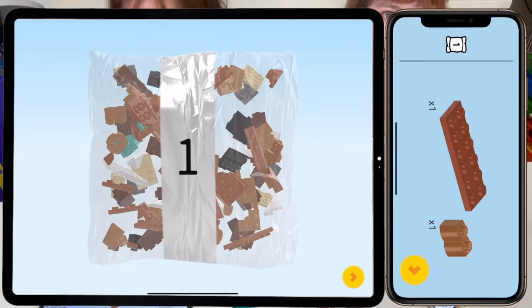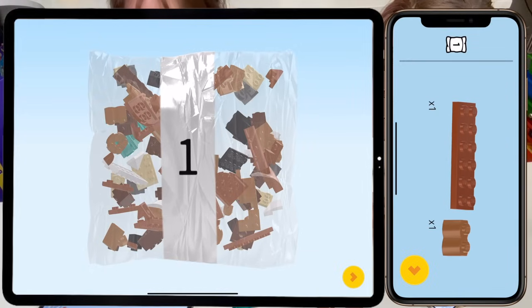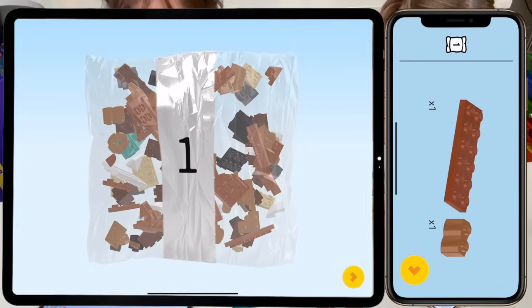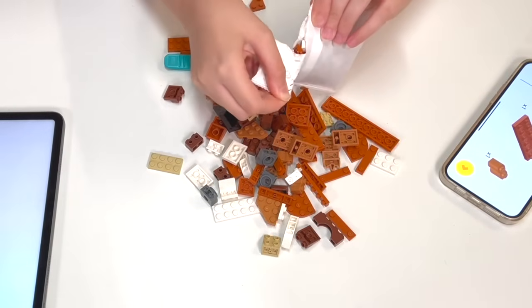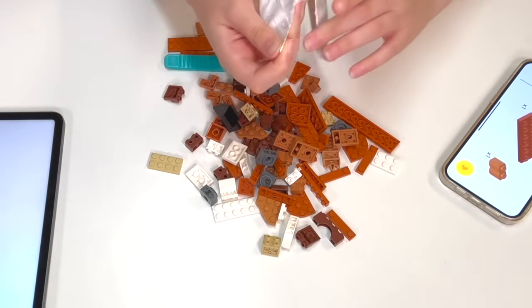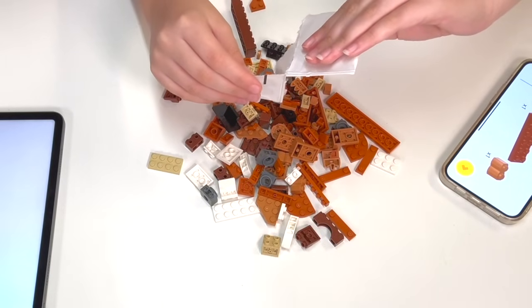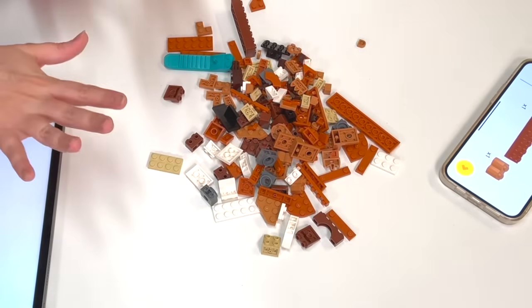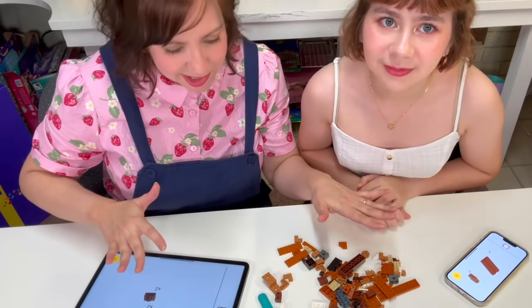Okay. All right. So our screens are different. We've got different instructions. I get to open up the bag. Can I open up the bag? No. We're supposed to be sharing this, Millie. This is not a satisfying sound. Okay, fine. Everything's fine. Go with the flow. We get to build our own separate things, and then we put them together.